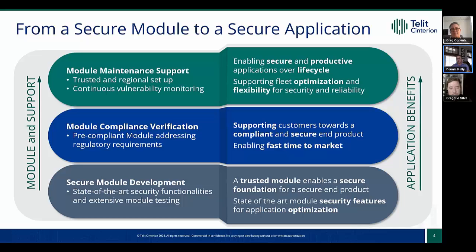We talk about how important it is to be able to future-proof your design. So what are you doing today? And then where do you want to be in 10 years? And is that partner going to be someone who can take you there? There's very few people in this space that have done it for a long period of time, like Telit Cinterion. But it's important that you partner with somebody who really understands that.